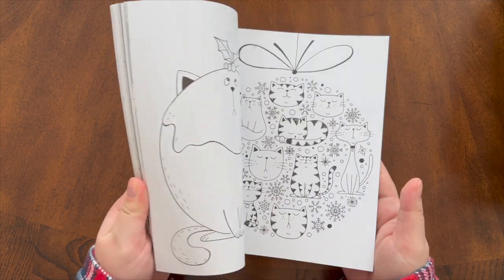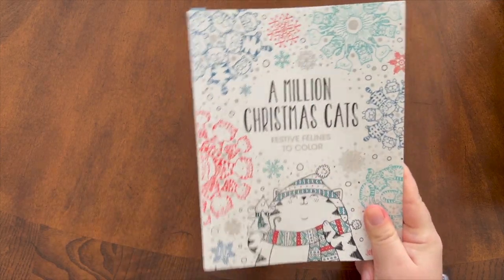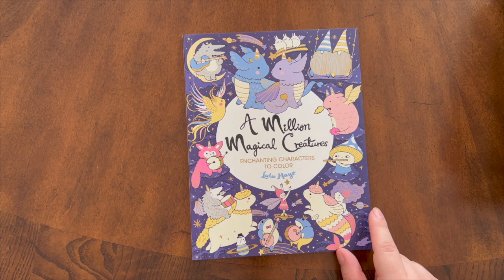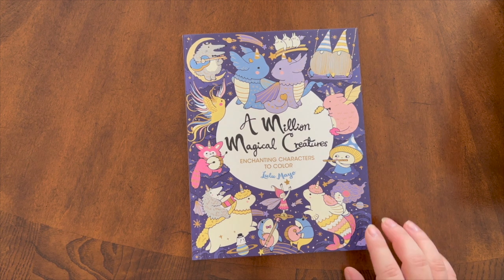So there's more than enough for me to color, but I just adore this book so, so much that it saddens me that some people might not be able to get their hands on it. But that's also just me being absolutely unnecessarily obsessed with certain coloring books.